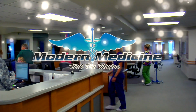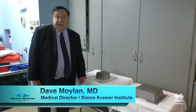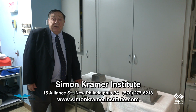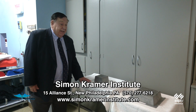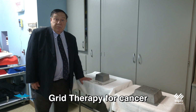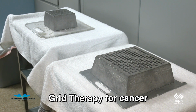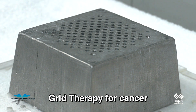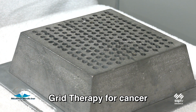What I'd like to show our viewers is these two prototypes of the grid technology, which was invented by one of my professors at Thomas Jefferson Medical College, Dr. Mohammed Mohuddin. We developed these in 1998, and they've been available for treating patients here at the Simon Kramer Cancer Institute. You might notice that there are two different size holes. This is a 5 millimeter grid that we use for smaller tumors, and this one over here is a 9 millimeter grid for some very large tumors.